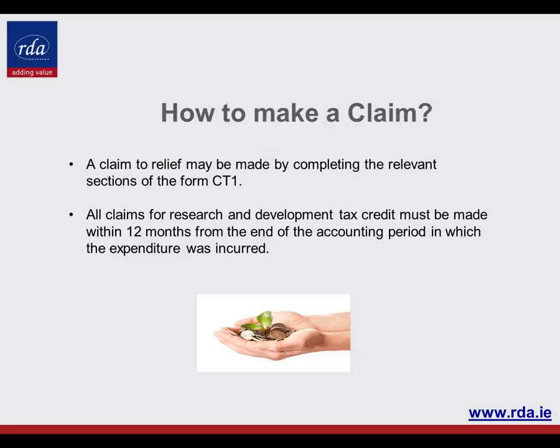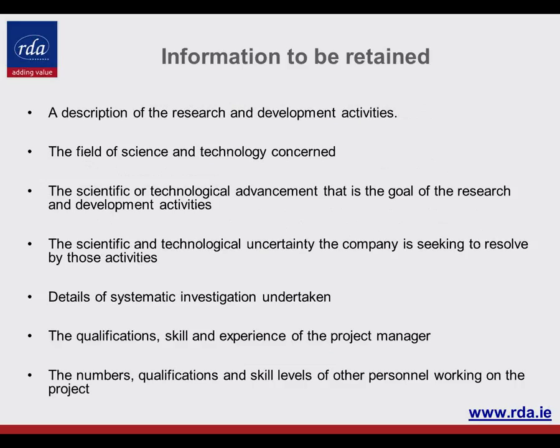So if in your company you have R&D expenditure now, it's important that the relief is claimed in time. So make sure your accountant is filing your CT1 on time. That's absolutely massive. And make sure the R&D expenditure is identified within that time frame. Like I said, while claiming the relief is relatively straightforward, calculating the relief, not so much.